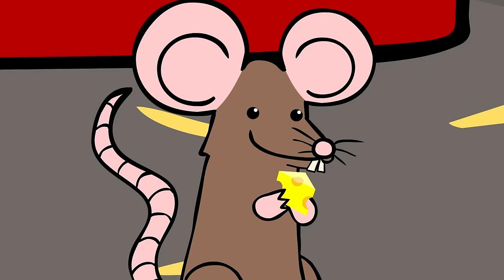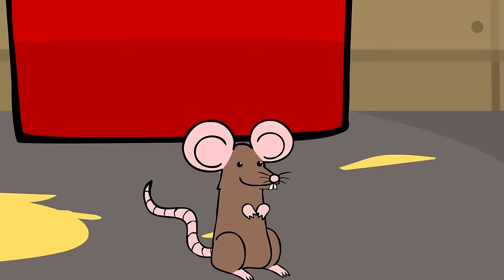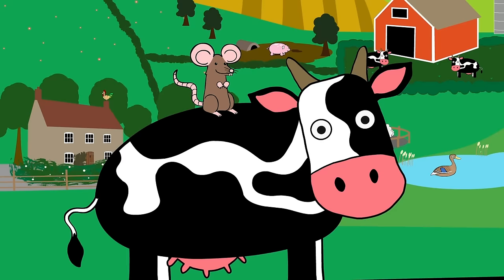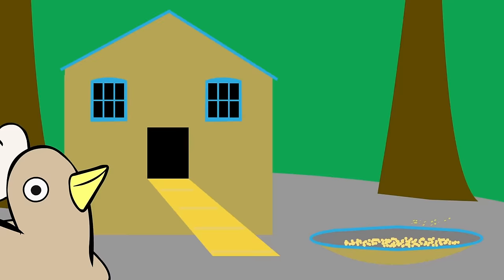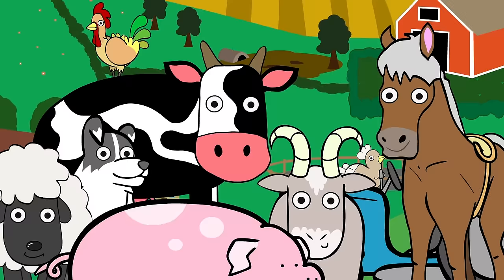Down, down at the hen house, listen to the squeaking field mouse. Squeak, squeak, squeak. Oh, what a cozy little den for a lucky clucky chicken. Cluck, cluck, cluck. Can you hear the sounds of the big country farm? There's a squeak over here and a moo over there. A cluck in the hen house and a quack on the pond. Won't you listen to the sounds?